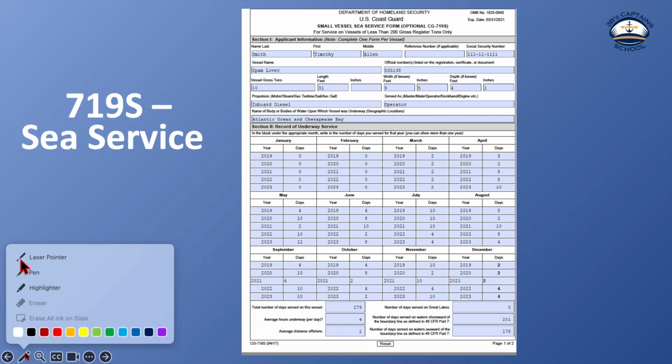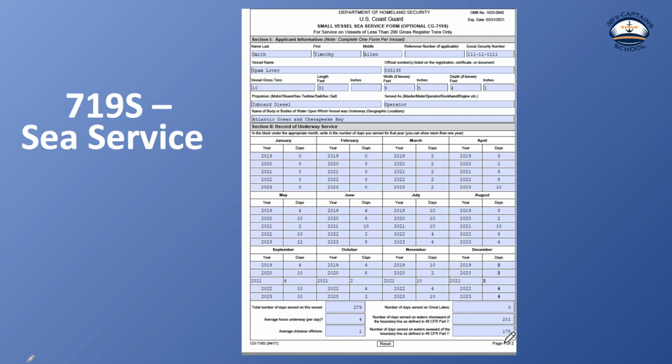So how many days do you need to get a license? We need 360. So this one form is not going to be enough to give Mr. Timothy Smith the proper days that he needs to get his credential. So make sure that your shoreward of the boundary line and your seaward of the boundary line days add up to whatever you put as your total days. And your total days adds up to all your months here added together.